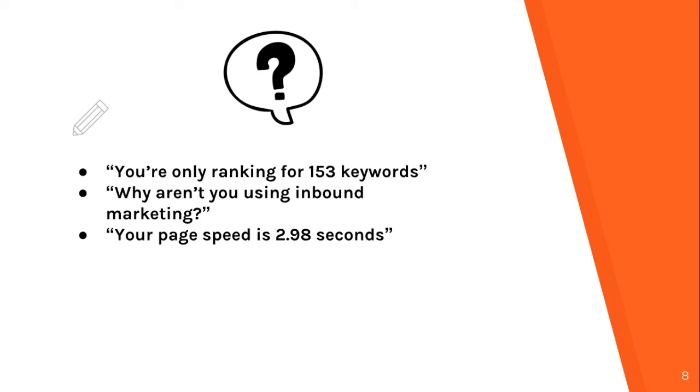And that's the foot in the door. If they open the email, the body is very important. I'll be making some more videos on that. But the subject line is really, really key. So I just wanted to give you guys those quick tips.